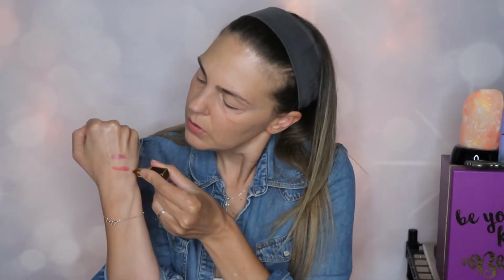And then we've got Scarlet Rouge. Ooh, this one's pretty too. Let's give that a swatch. Oh wow, that's pretty. Okay, so we got our little lippies. We got our little quad.